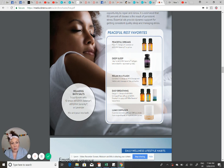If you're having issues with your breathing, here's a great little suggestion. And this is the new Lumo diffuser. I love it. It's beautiful, and it lasts for 10 hours. So, yeah, great. And there's that little relaxing bath salt blend as well.